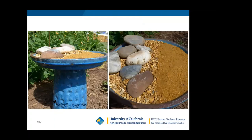Here's an example of one that is good for both bees and butterflies. Butterflies like to sit on the warm rocks. It helps to warm them up. And they can get their long tongue down between the rocks for the water. Bees like the sand better. But this would be a very good waterer for both bees and butterflies. And this is from butterflylady.com. This is from her backyard.